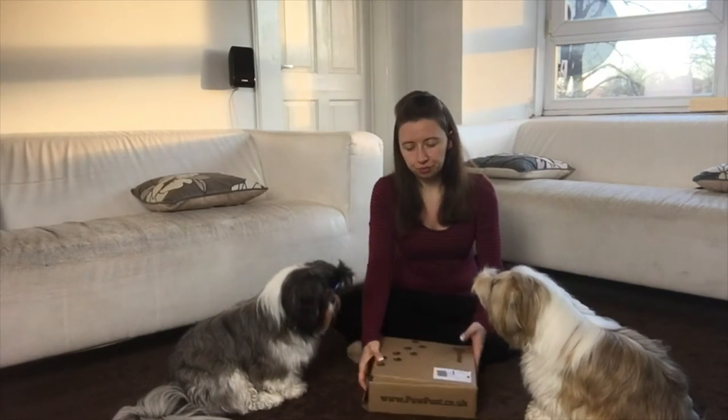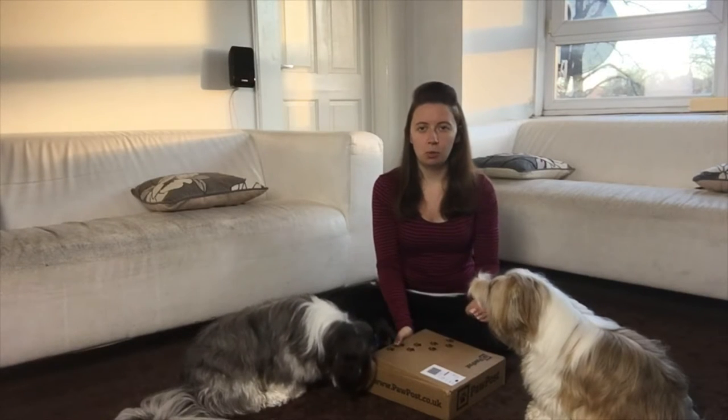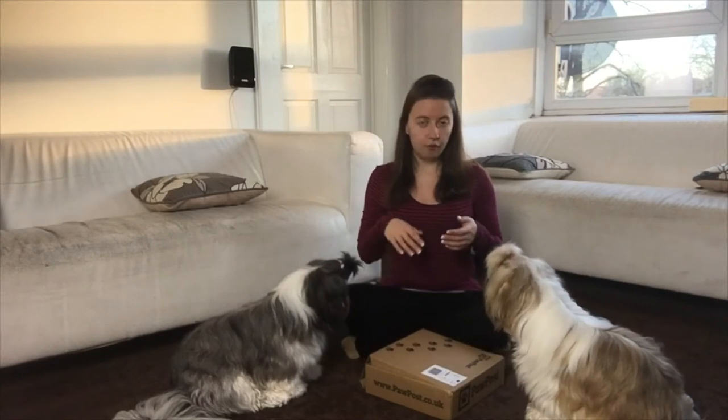I've been really, really busy at work, but we got this PawPost box in the other day, and I have opened it just to save time for the video. I've not had a peep in it yet, so I'm really excited to see what is in this box. Now, December's box for the Christmas items was very, very good. We loved them, we enjoyed them, the dogs loved it. So I'm interested to see what this box has to offer for the new year.